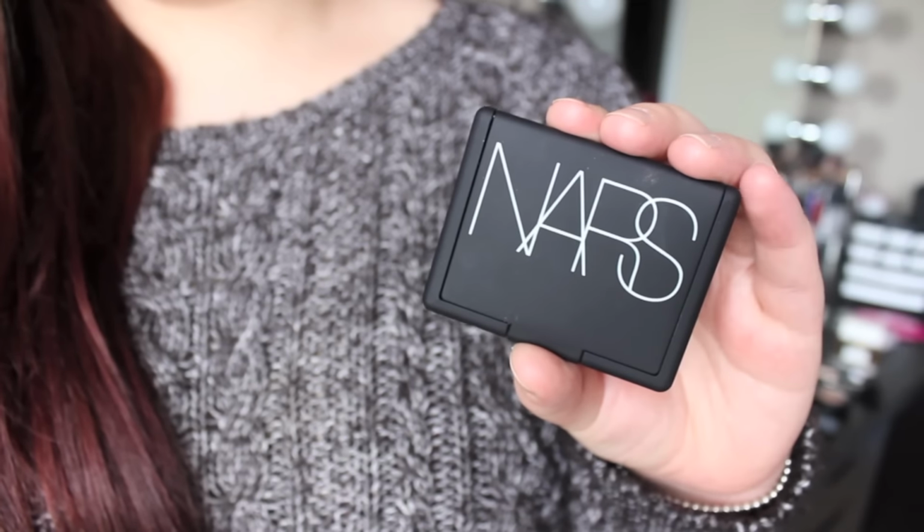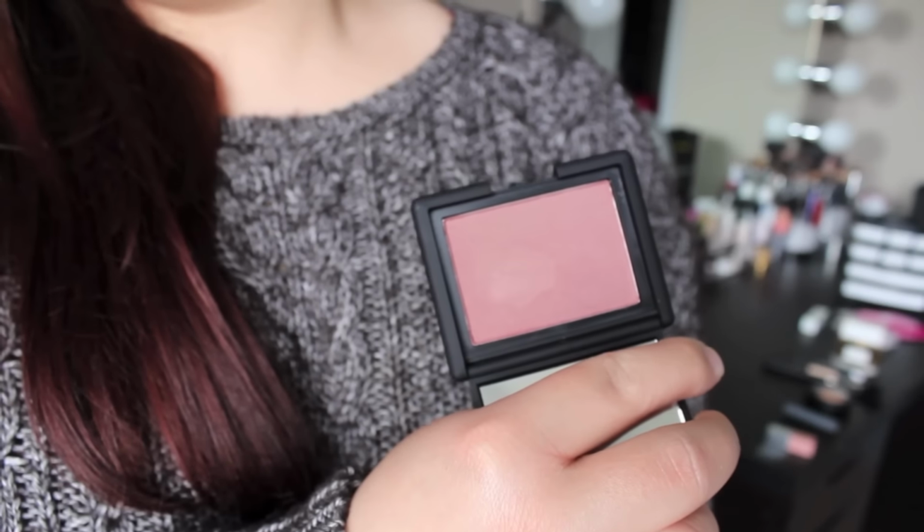But this is what the blush looks like. It's kind of like a deeper plum mauve blush, and it has a really soft gold sheen to it. Swatch there. Like I said, just totally different from anything I have in my collection.